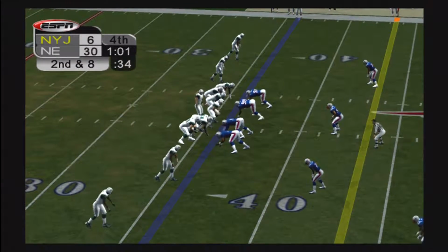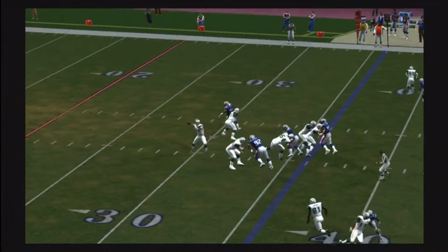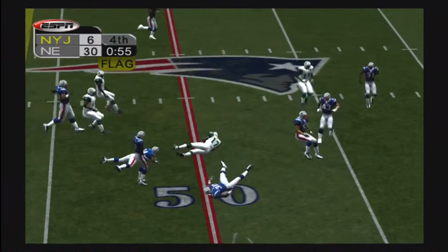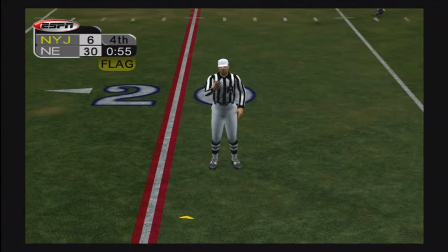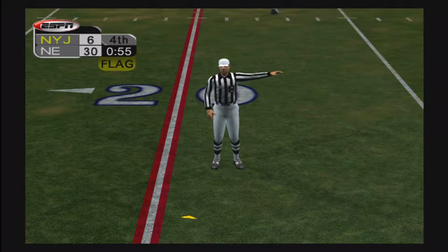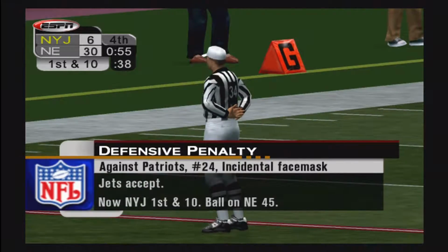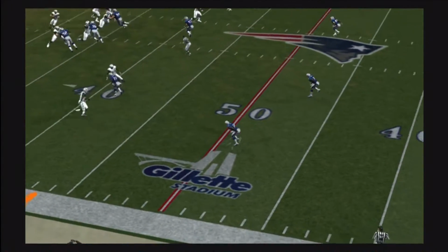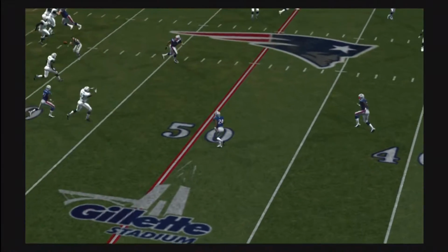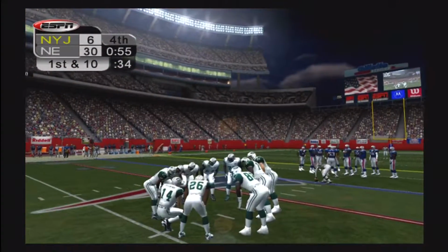Second down, tight end to the left. Number 17 hauls in the pass and is well past the markers for a first down. Face mask, number 24, defense. 5-yard penalty from the spot of the foul. First down. Jones grabs a little too much face mask on this play, and it costs him a flag. Let's watch. Yeah, it's only a 5-yard penalty for this face mask. I'm pretty sure that was unintentional.